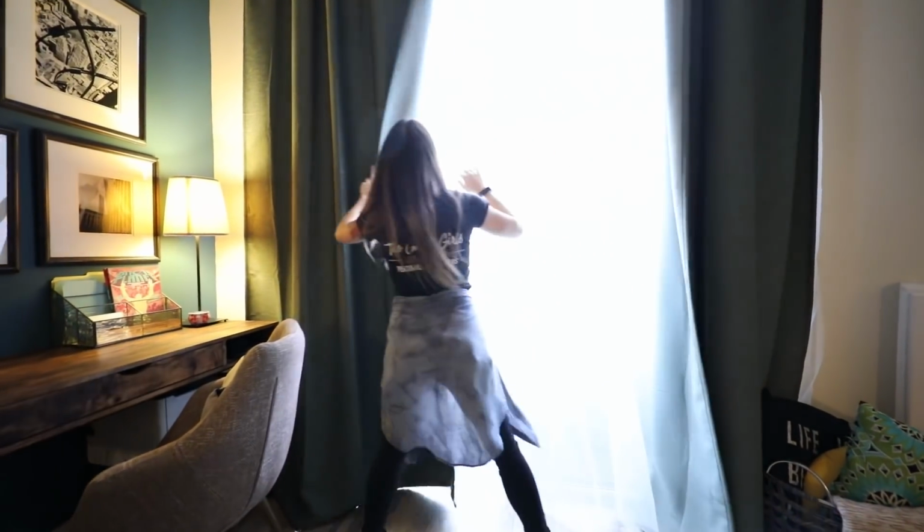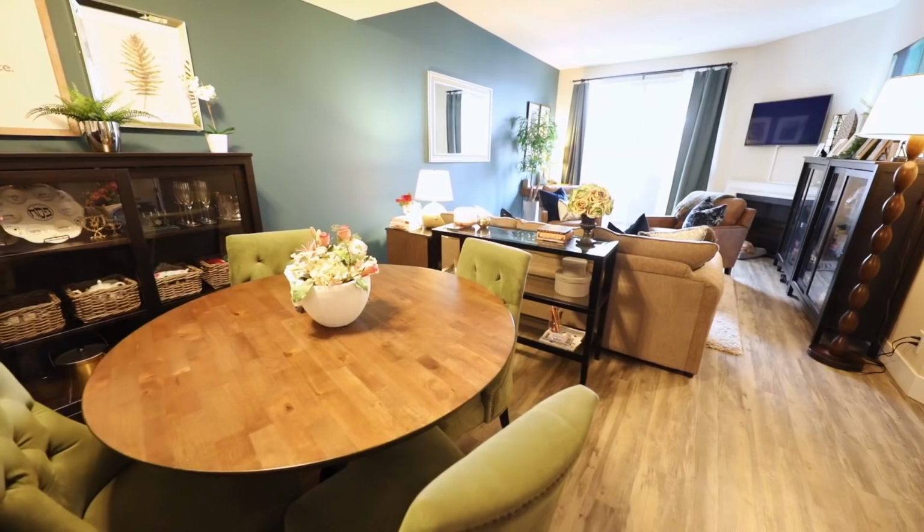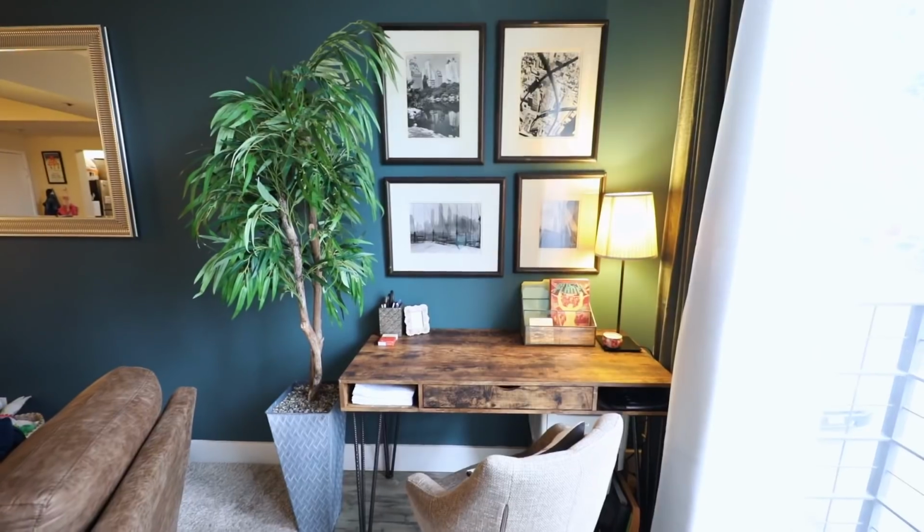What we did see that we were really excited to work with was one big window that looked over that beautiful street that reminded us of New York. So we wanted to utilize that, and a big important thing was our client needed a space to work in. So we had to create a living room, dining room, and workspace for her.